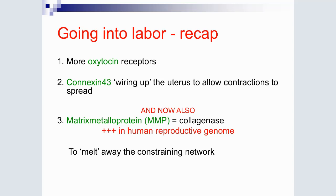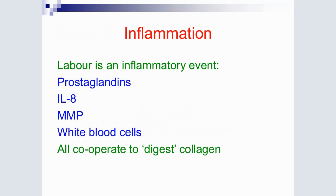Next slide, please, Chris. Right, slide, inflammation. I don't know which one it is.